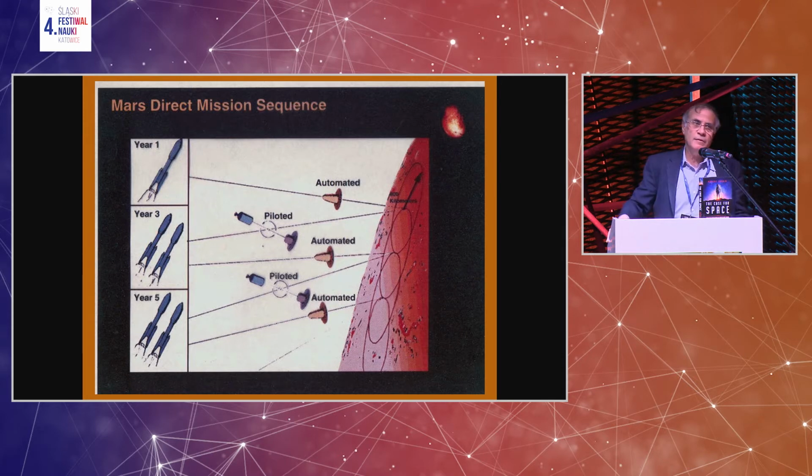Because I believe the Starship, Musk says he's going to have it flying this year. I think he's going to have it flying by 2022. But whether it's this year or 2 years from now, it doesn't make a lot of difference.